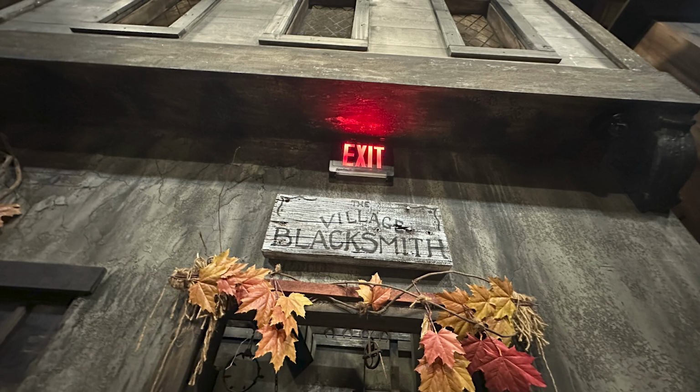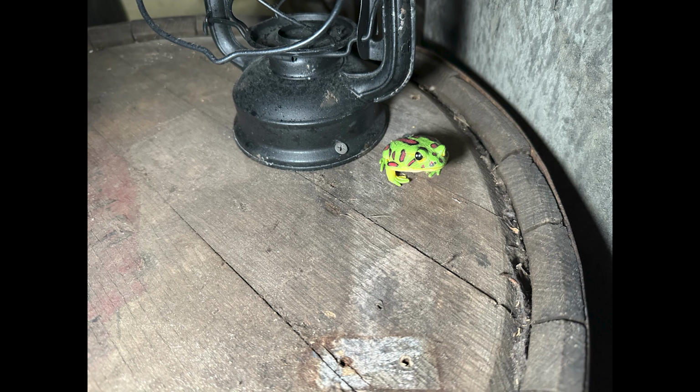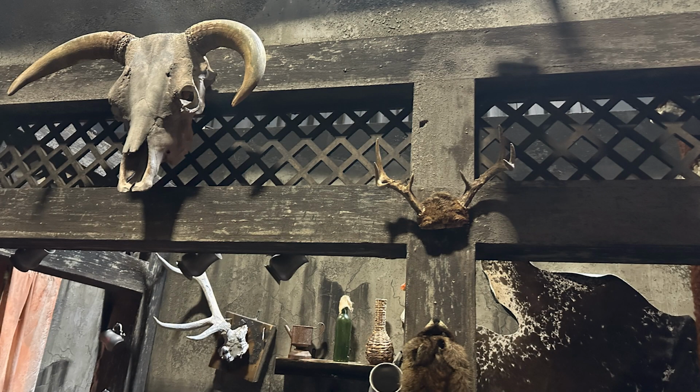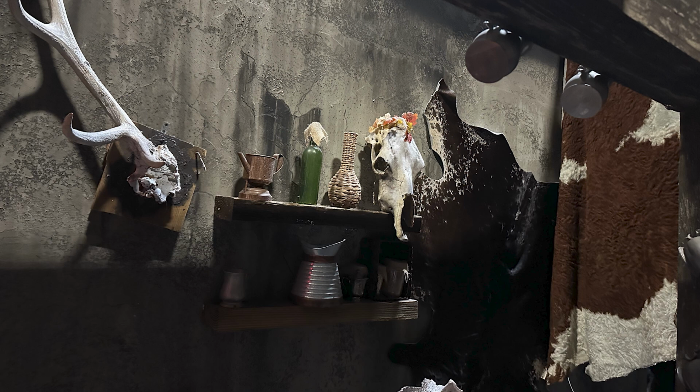So every year they have a repeating prop that goes in every single one of the houses and goes with a theme for the event. Last year's was a spider that was in every house, and this year it is a frog. So this is the frog for Blood Moon Dark Offering. Now in the pub, the antlers are actually reused from Yeti Terror of the Yukon. I thought that was a really nice detail.